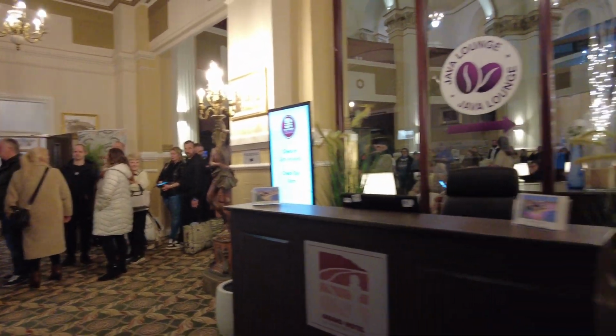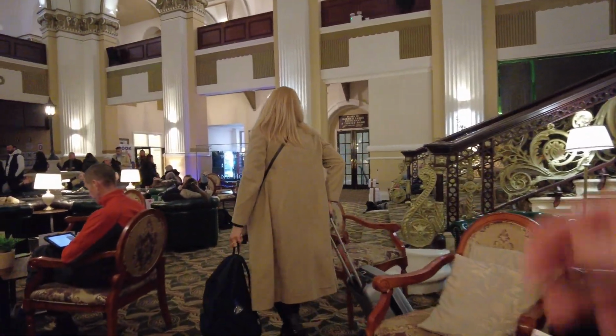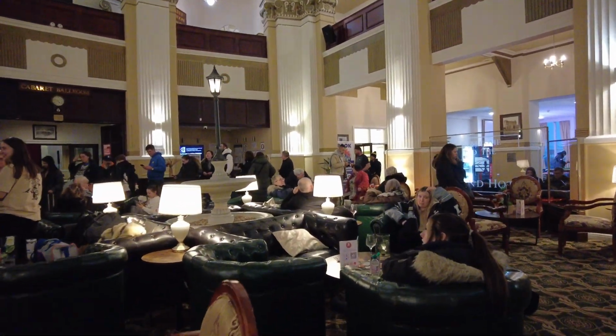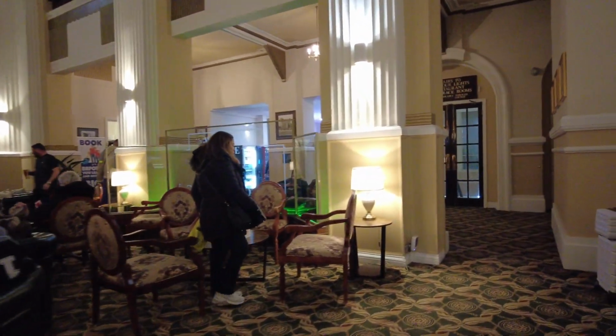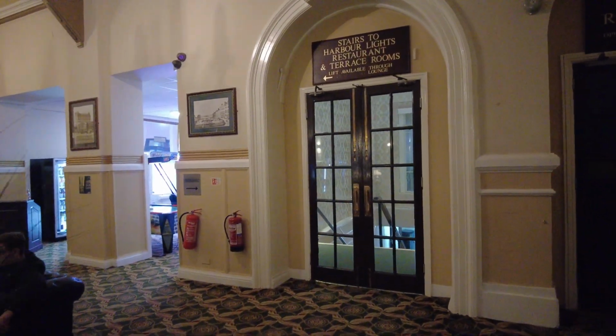Right, the queue for checking in. That is one thing you need to be aware of. It is a massive queue to check in the afternoon. Beautiful hotel though, lovely architecture.